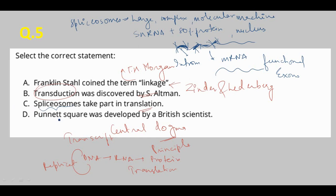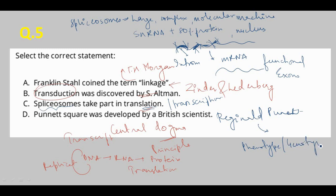And the last one, Punnett square. That means definitely it is not present in the translation process. It is present in the transcription process. Here I'm going to write. The Punnett square was given by Reginald Punnett. And Reginald Punnett was definitely a British scientist, and everyone might have used the Punnett square for finding out the ratios of phenotype and genotype, phenotypic ratio and genotypic ratio.